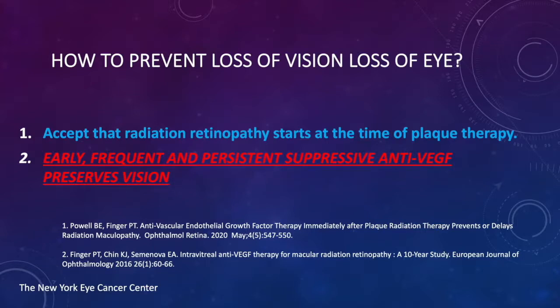Well, radiation retinopathy starts at the time of radiation, or the time of plaque therapy on this slide. And so we have an evolving perception of how and when to treat. Our recent results suggest that the earlier treatment winds up suppressing more of the process and allows for longer retention of vision. Early, frequent, and persistent suppressive anti-VEGF therapy preserves vision. Here are a couple of reprints in case you'd like to read about it.